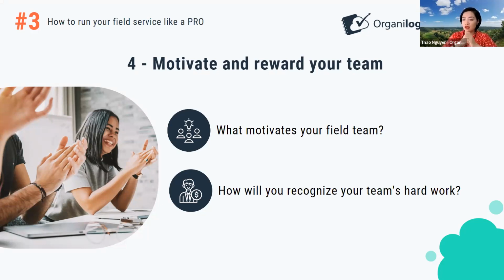to make sure that your team feels appreciated and feels that they are a part of the company. It also helps them feel proud and know that their effort is recognized. It also helps them contribute more to your service performance and continue their good work.